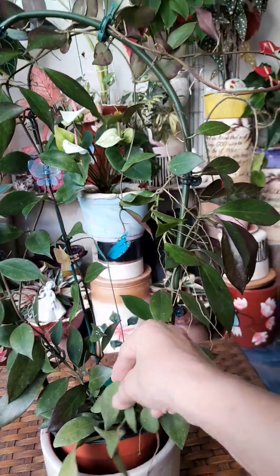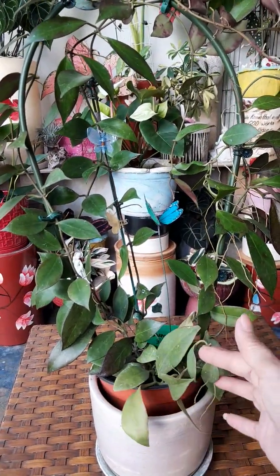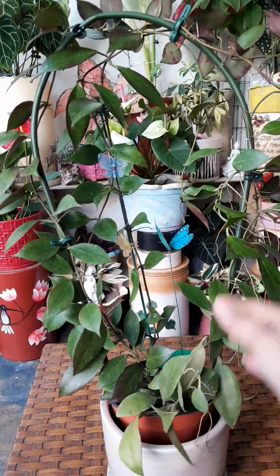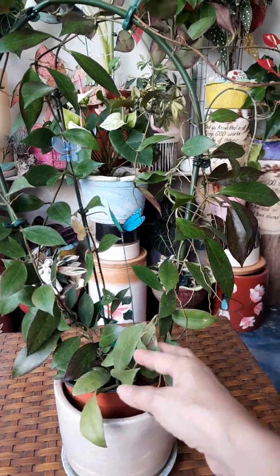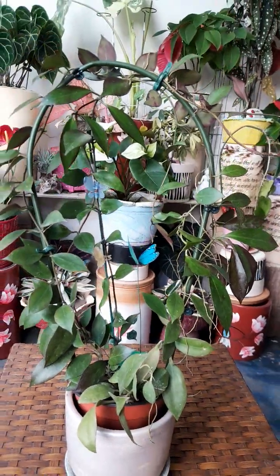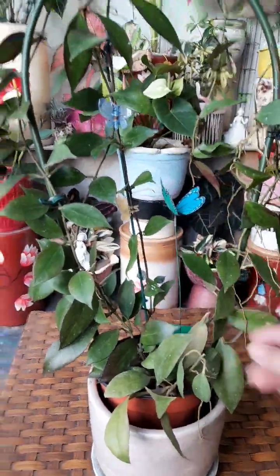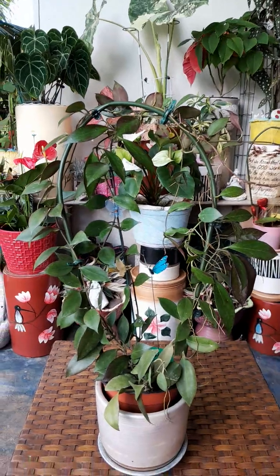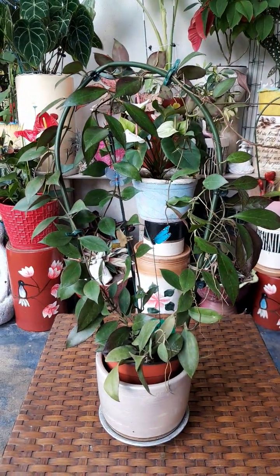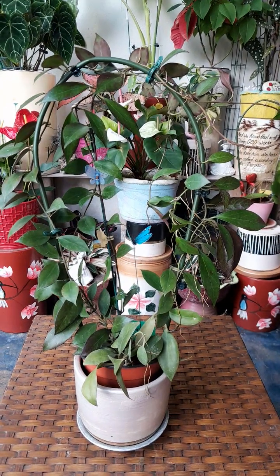And I had propagated this one because this is the old vine. So I grew a little bit. I cut some and planted it, so in case it dies, I have another one. And I gave one to my friend. But it has grown so beautifully. Look at her, so big now. Can you imagine that? 1 year and about 1 month.